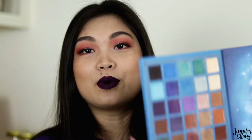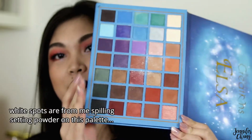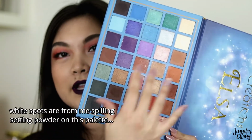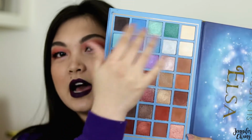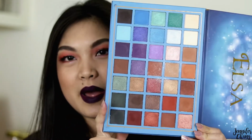I'm not wearing it on my eyes right now. I realize I probably should have, but I did my makeup before picking my favorites. But yeah, this palette is seriously one of the best ones I own. I reach for it all the time. Look at all of these warm tones right here that you would totally use on a daily basis, and then you've got your fun colors, and it really is kind of an all-in-one palette.